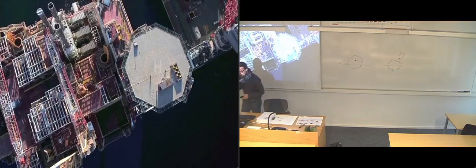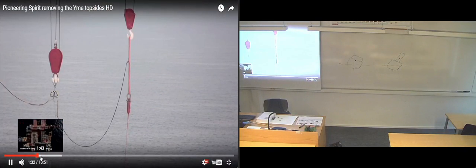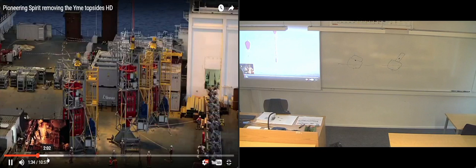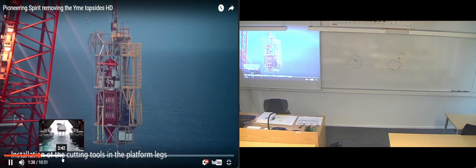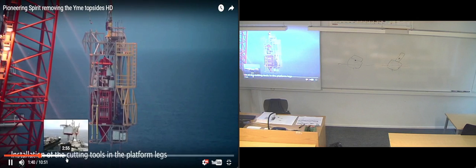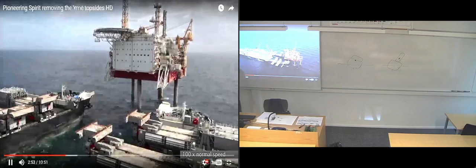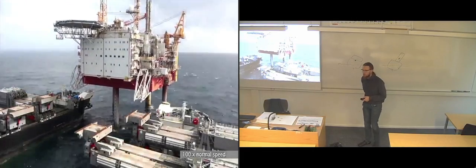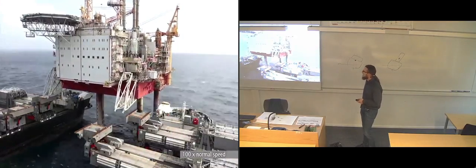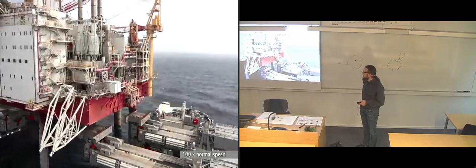Fast forward a bit, we don't need to see all of this lifting stuff. Jump to here. This is where they're actually moving into. Now they've gotten all of the cutting tools in place. They've lifted everything on and gotten it into place there, and they're moving the ship in.